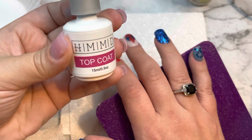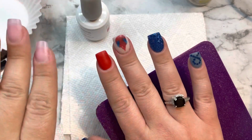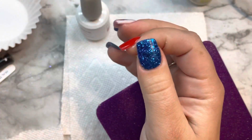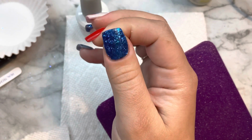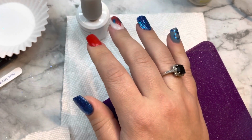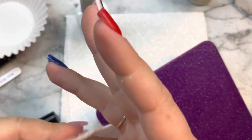I forgot to mention, I did take some of the glitters from the blue glitter and do a little ribbon on my pinky, just because I felt like the blue that I did on my pinky didn't make sense at first. So I did some of the glitters just to tie it in.